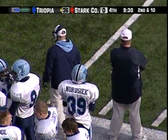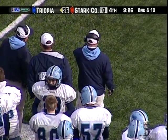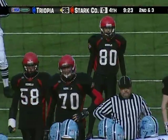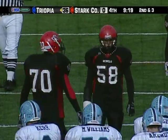Shute now with 6 carries in the game for a little over 35 yards. As the clock continues to tick down here in the 4th quarter, back to Don Kemp.